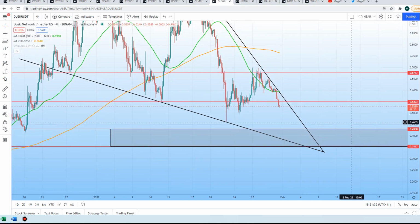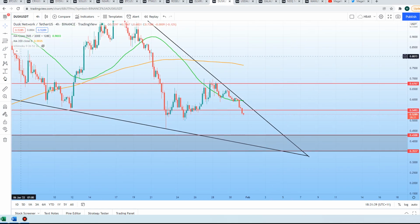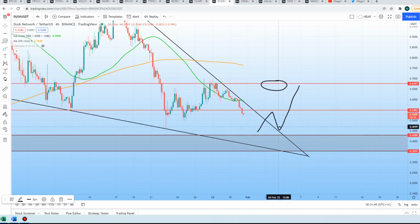Now I say that because my long-term entry, or an entry I'd be looking at with more confidence, would be over 2 points. Point number one, a break and retest of 67. And point number two, a retest of this wedge when we break upwards. Those will be my two entry points to trade.